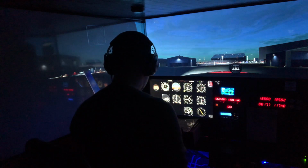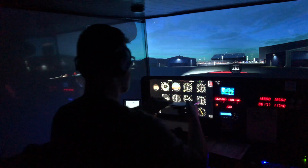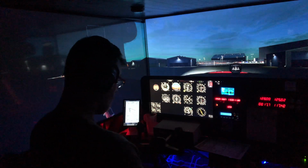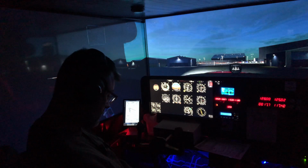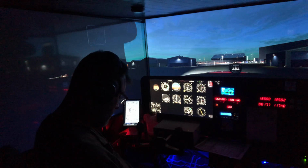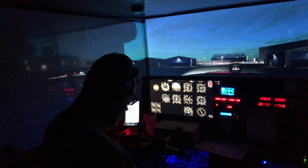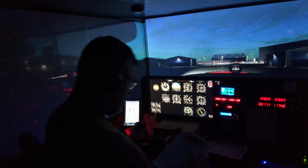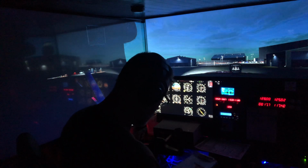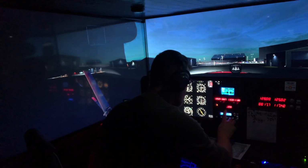St. Louis Regional Clearance, Skyhawk 5385 Juliet, IFR to Cincinnati West. Skyhawk 5385 Juliet, cleared to Cincinnati West, radar vectors Breeze, then as filed. Climb and maintain 3000. Departure on 124.2, squawk 2572. Cleared to Cincinnati West, direct Breeze, then as filed. Climb and maintain 3000. Departure frequency 124.2. Squawk 2572. 85 Juliet. 85 Juliet, read back correct.